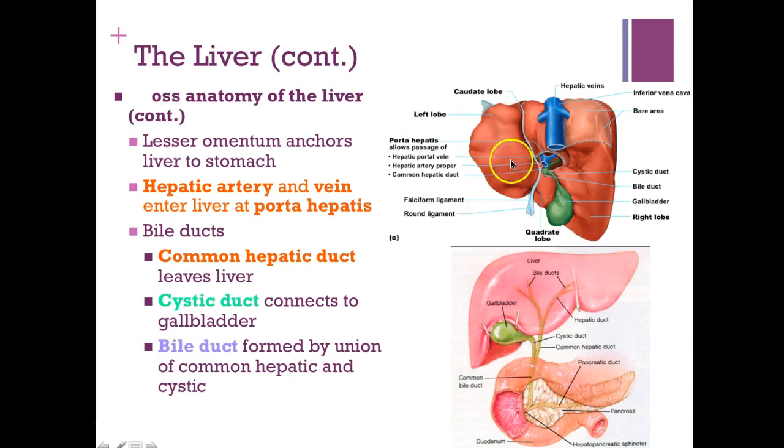And what that consists of is a hepatic artery, or sometimes we call this hepatic artery proper, and that is going to bring in oxygenated blood to the liver. Then we also have your cystic duct, and this is going to be the duct that is connecting to your gallbladder. And we also have in here your common hepatic duct. So that's going to be this portion right down in here, past the cystic duct. And I'll show you a better image of the duct system below in just a moment.